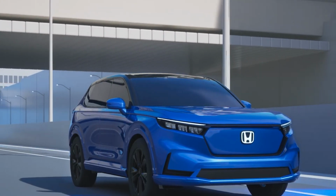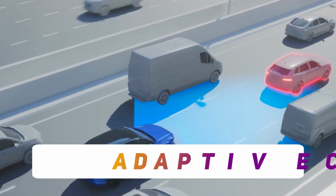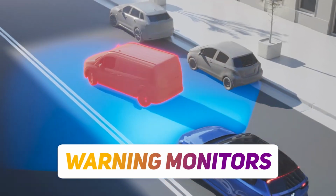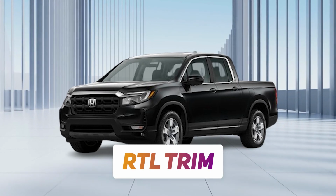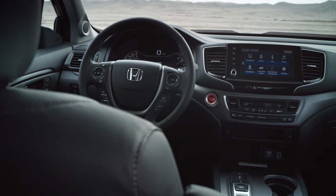And as we mentioned, Honda Sensing safety features come standard across all trims, which include adaptive cruise control, lane keep assist, forward collision warning, and blind spot warning monitors. Base Sport trim will be starting from $40,150.